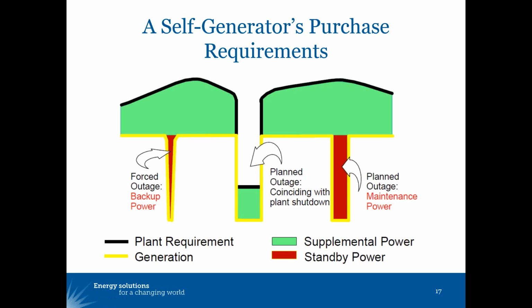Self-generators purchase energy and capacity from the utility for a number of different reasons. As is typical in this case that's illustrated here, the CHP owner does not build their system to provide for all of their electricity needs on a regular basis. They typically design their system to meet all of their thermal needs and a portion of the electrical needs. So if you see the bigger green areas, those are sort of regular course of business uses of electricity that are planned for by the CHP adopter.